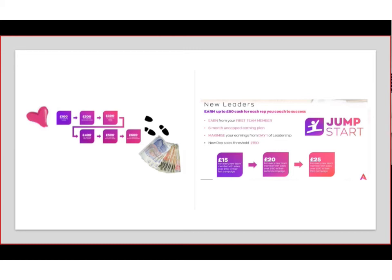Definitely. And what a great opportunity for new leaders to be able to earn £60 for every representative they bring on. And this is uncapped. So if you brought on 5 team members, £60 times 5, it's a massive opportunity for you to earn some extra bonus along the way as well.